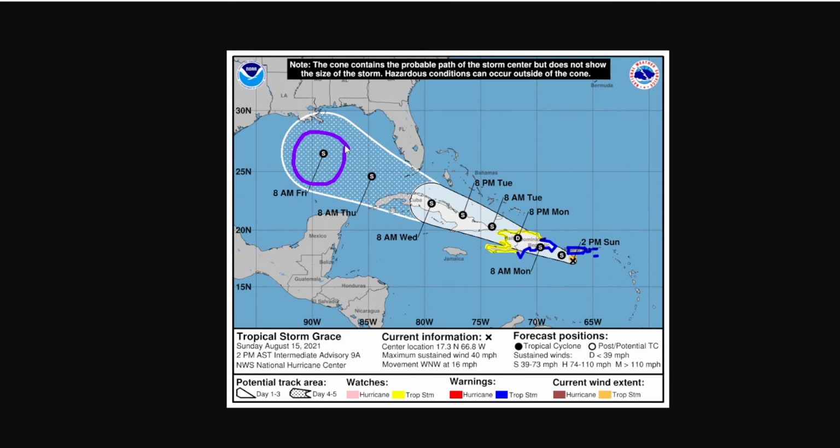So if you're on the North Gulf Coast or the Northwest Gulf Coast, especially on the Texas coast and Louisiana coast, you do need to be watching this as this makes its way towards the Gulf of Mexico. We still have a lot of time, but still be very wary. Maybe get your hurricane kits ready, because this could be coming towards your area in T-minus 5 days.